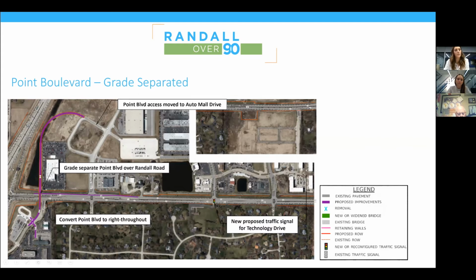And then finally, the Point Boulevard grade separated. This one did receive a very high safety score. It's improving Randall Road, and so it should be easier for people to get through this area and to get to the 90 interchange, which should reduce the rear ends that you're seeing from people who are getting frustrated in the stop and go traffic.